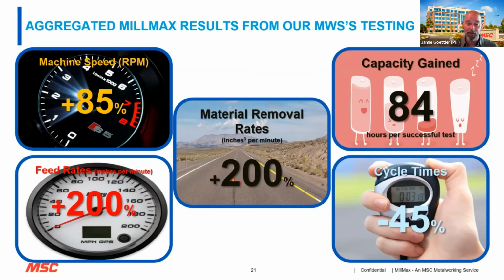but it's actually pretty impressive because in most cases, there's significant amounts of trial and error over the course of at least hours, sometimes days, sometimes weeks, sometimes years to have gotten to that point. And MillMax just showed you that in less than 15 minutes. But on average, our material removal rate improvement that we're finding, including those where our customers are already optimal, is about 200% or 3 times more than what they were when we showed up.